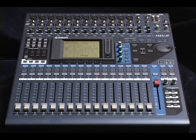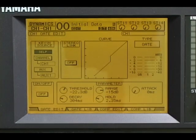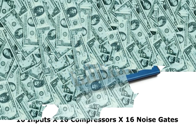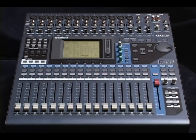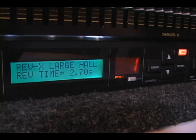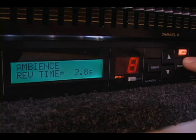Leapfrog up to a medium-priced digital mixer like the O1V96, and not only have you got four super high-quality signal processing effects built in, you can also apply digital compression, limiting, and even noise gates on every single channel. Imagine the cost of buying, say, 16 individual pieces of equipment. So this is going to be a massive cost saving. If you're using a more modest featured analog mixing desk, then a top quality dedicated reverb unit can give your sound a coating of quality that makes complete economic sense.